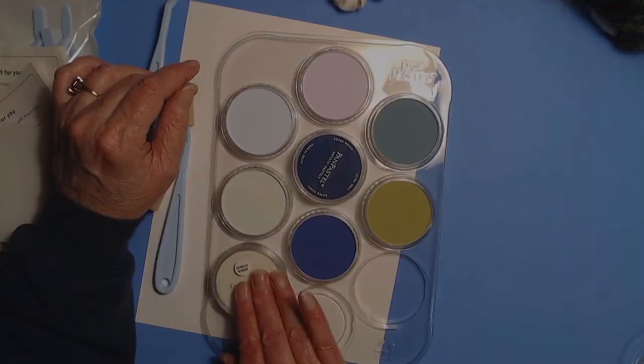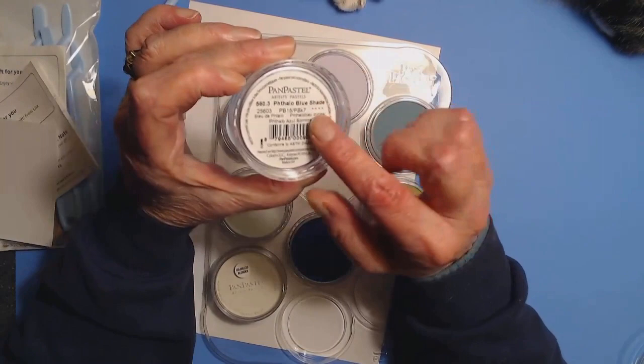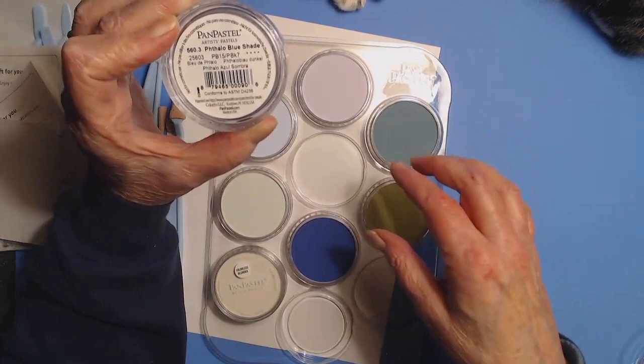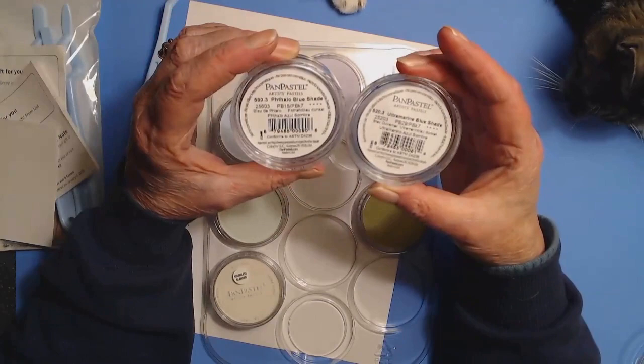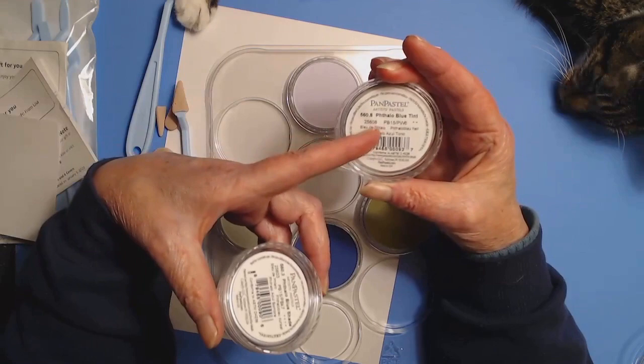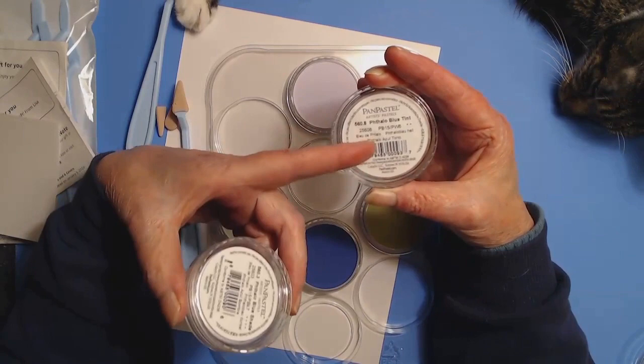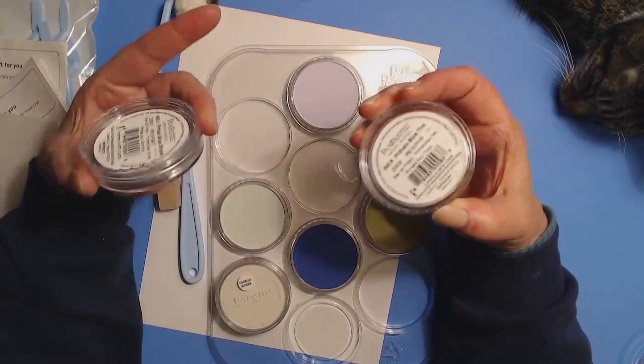Each one on the bottom is labeled. This one is the Phthalo Blue Shade, and this one is the Ultramarine Blue Shade. But when it's mixed with white, which there obviously is in this pastel, then it is the Phthalo Blue Tint. But I now understand: a base color, or a true color, mixed with white makes a tint, and mixed with black makes a shade. See, I didn't know that.